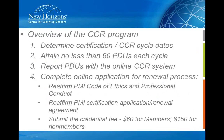So what do we need to do to go through this, to take part in the CCR program, to keep our credentials up to date? This is the part they don't tell you in the classes where they're teaching you how to pass the exam, right? They tell you things like, oh yeah, it's good for life as long as you maintain it.